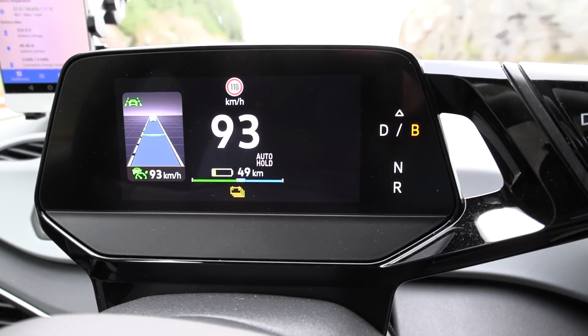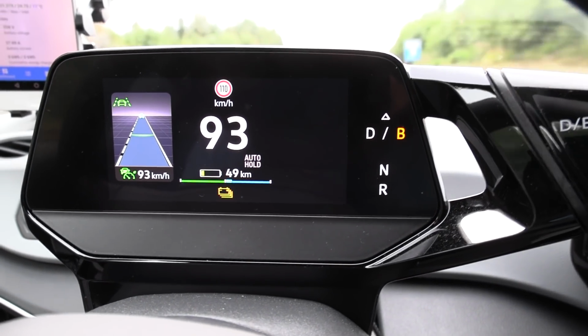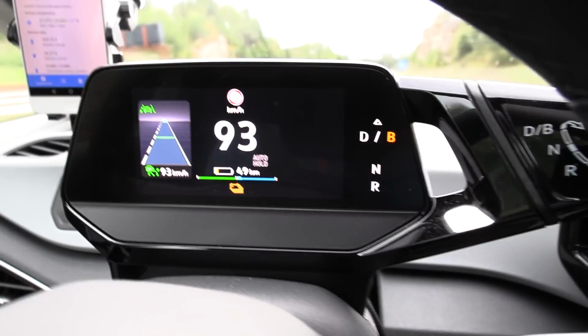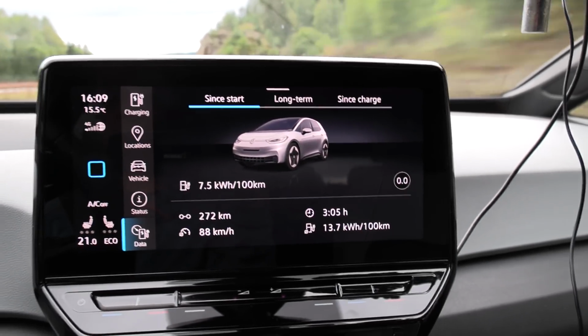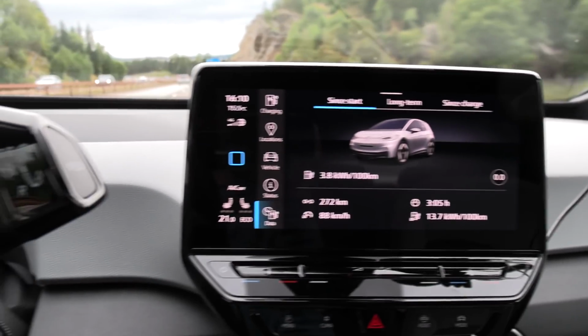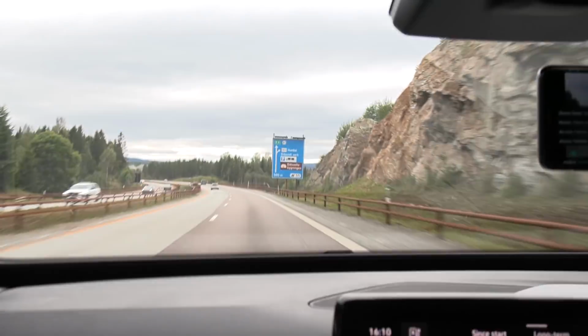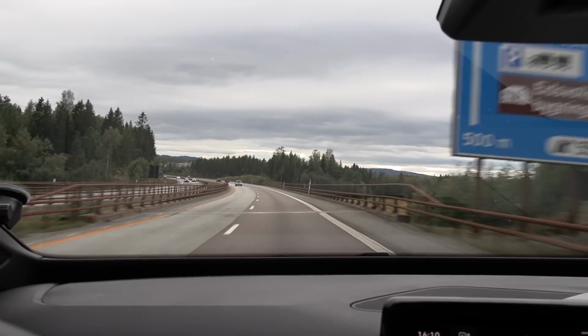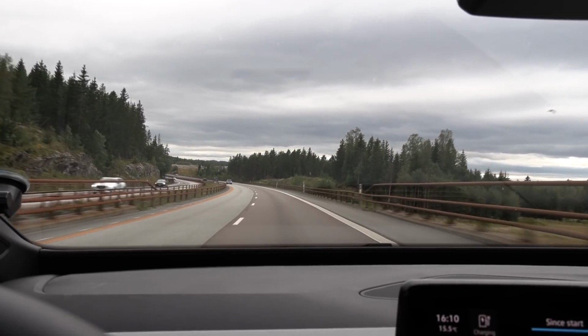So wait, I remember that previously when I tested the ID3, it would look like we would get far, right? But as we drive, the percentage would drop faster and faster. I don't remember if they fixed it or not. We'll see. Well, okay, so drive a little bit more, and then we are almost done. But I have to go deep. I have to go like 2-3% deep, I guess.